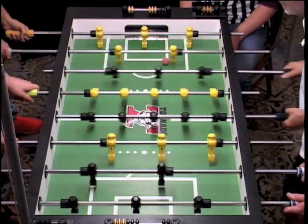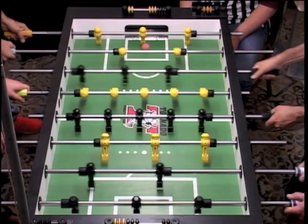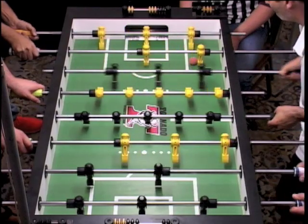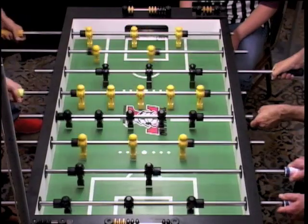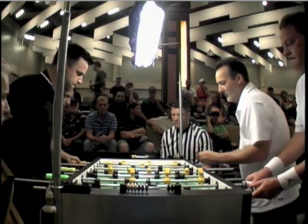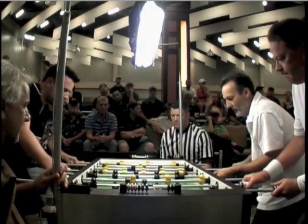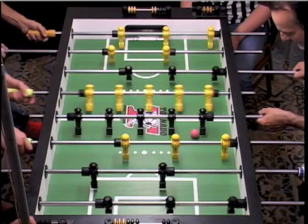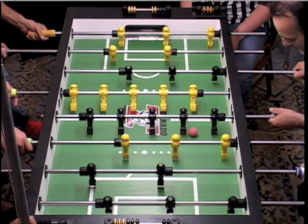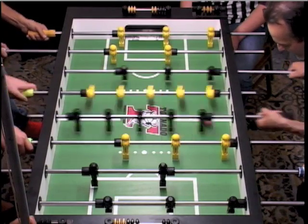Horton able to block that pass. Loffredo trying to work it again. Horton overplaying it, which might tend to open something else up. There it is. That's what it opened up. Ready? It's 3-2. 3 in a row from Atha and Loffredo.